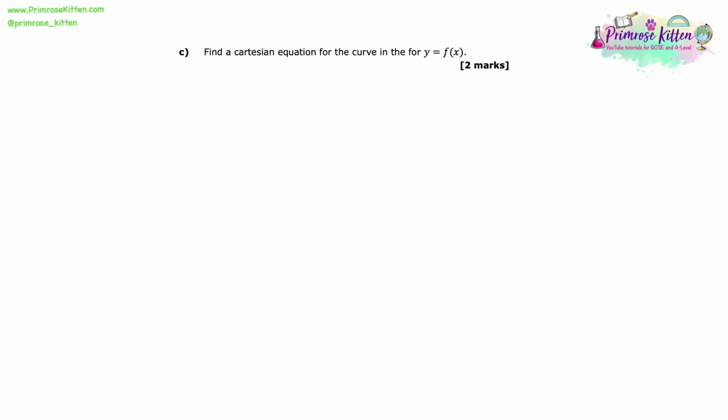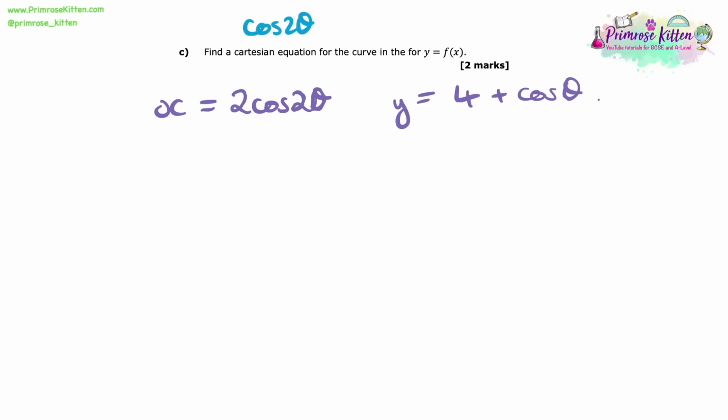Here we're asked to find our Cartesian equation for the curve in the form y equals f of x. So with this, let's remind ourselves x equals 2 cos 2 theta and y equals 4 plus cos theta. Now the trick for finding Cartesian equations when trigonometry is involved is to ask yourself, can I think of an identity that has both this cos 2 theta in it and cos theta in it? And of course we do, don't we?